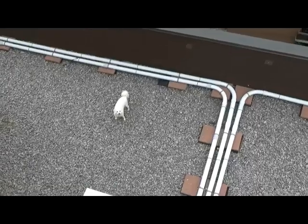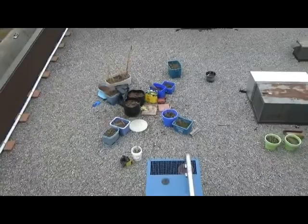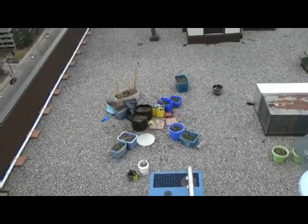Rooftop video from 400 Slater Street. Spring. We left Elsie down one level. The garden is slowly getting dismantled. We'll have pretty much all of it moved to another location by the end of tomorrow. Got a couple of spots where it's going which are really more beneficial.